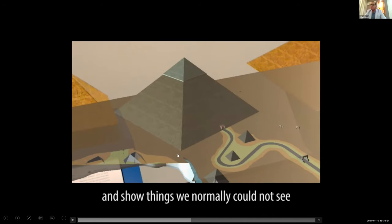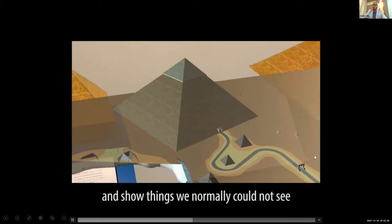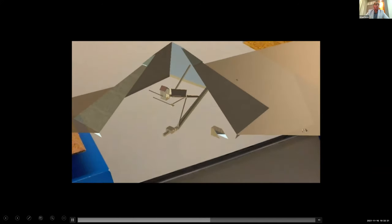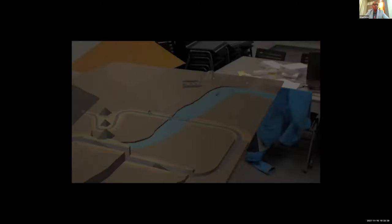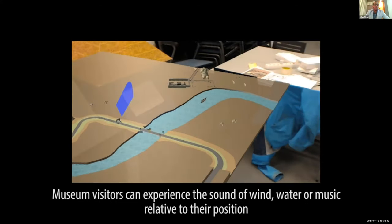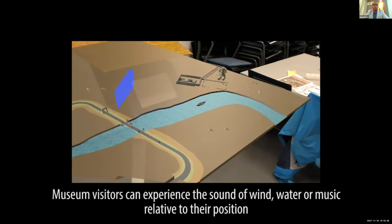Using the HoloLens, you can see a virtual model like the physical model, and when you come closer, you cut through the building and you see the hidden tunnels. And we also added some ambient sounds. For example, when you come closer to the river, you hear the sound of the water, and when you come closer to the desert, you hear the sound of the wind and so on.